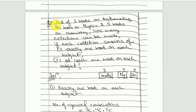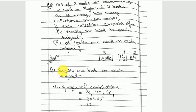Question 17. Out of 3 books on mathematics, 4 books on physics, and 5 books on chemistry, how many collections can be made if each collection consists of exactly one book on each subject? And next, at least one book on each. So let's see the first one.